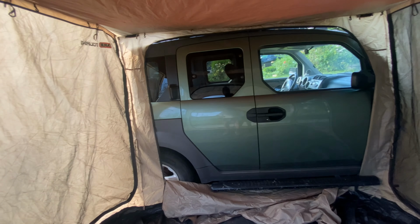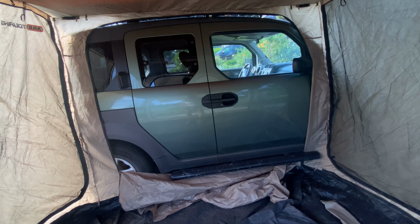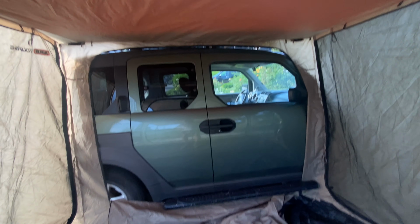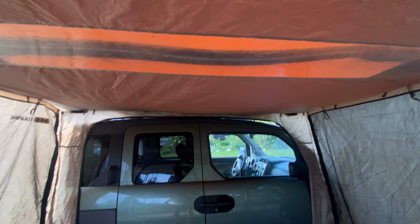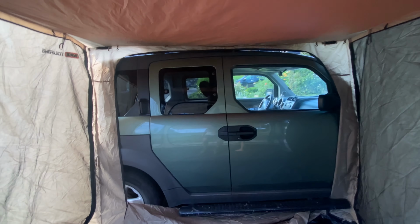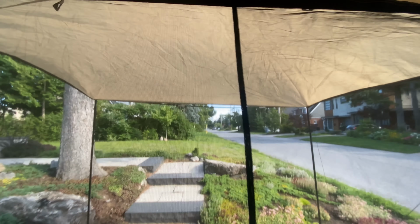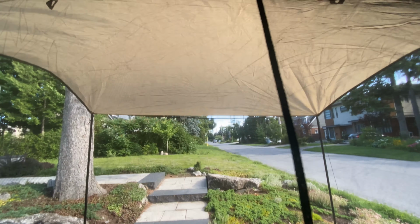Well, like I've said before, this couldn't fit any better. This is like it's made for the Element, and gives you an 8 by 8 by 6 foot high room with solid walls or screens. And if you lift the front screen up, you can make a canopy out of it. Well, there is one problem with the ARB room.